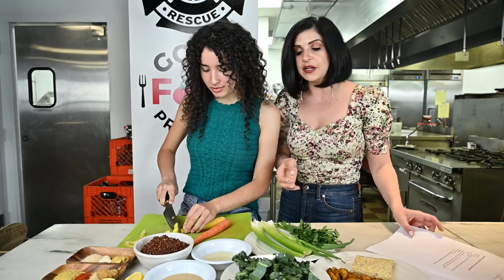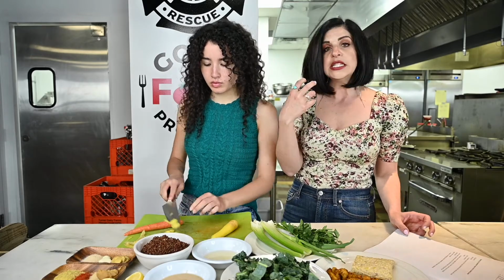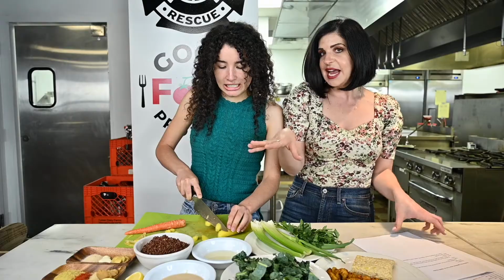And then apple cider vinegar, which I'm a huge fan of. I think people sometimes get a little freaked out by it because of its strong vinegary smell. But when you combine it with all of the other ingredients for our dressing, it really mellows and just gives it a nice tang.